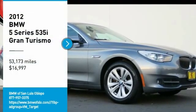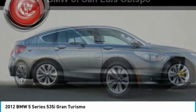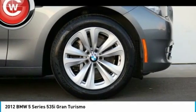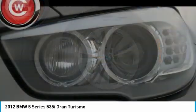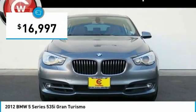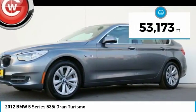You are going to love the 2012 5 Series. The 5 Series incorporates bold styling cues that departed from BMW's traditional styling language. If you are looking for excitement and boldness, the 5 is for you and is priced below $20,000. This vehicle has less than 55,000 miles.